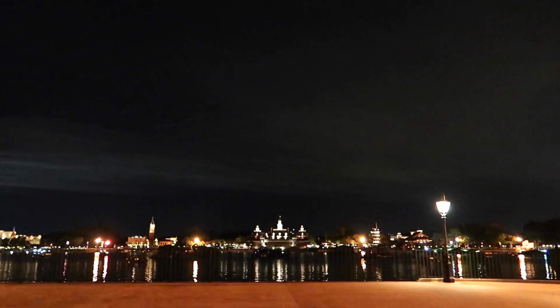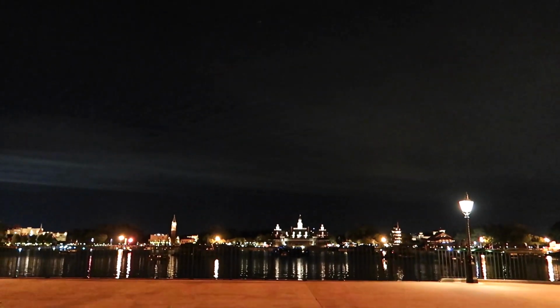Accurate representation. 40 minutes before Illuminations holiday style starts, and we've got a fast pass spot. 5 minutes to showtime. The fountains are on out there.